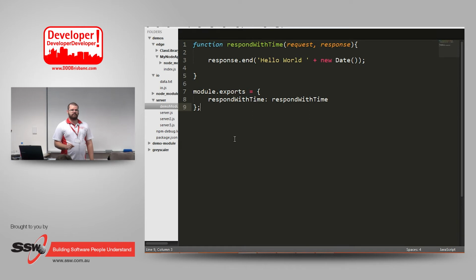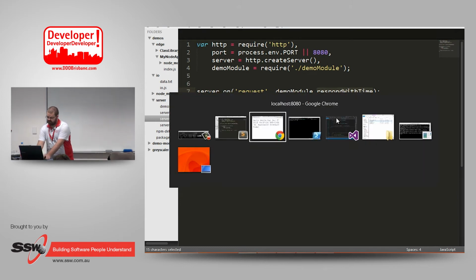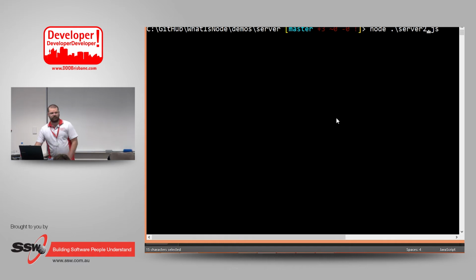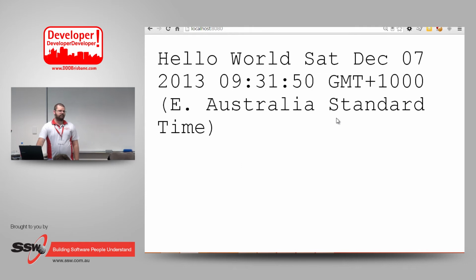Does that make sense? Haven't lost anyone yet? Cool. So now I have the same code we had before, except that I'm just requiring in my demo module. And then instead of putting that function in here, I'm just saying, when you get the request, run the function from my module. Same code, just separated differently. Cancel that. We go to server 2. You can see that it still works. It's the same thing. It's just refactored that code out like you would in any other system.